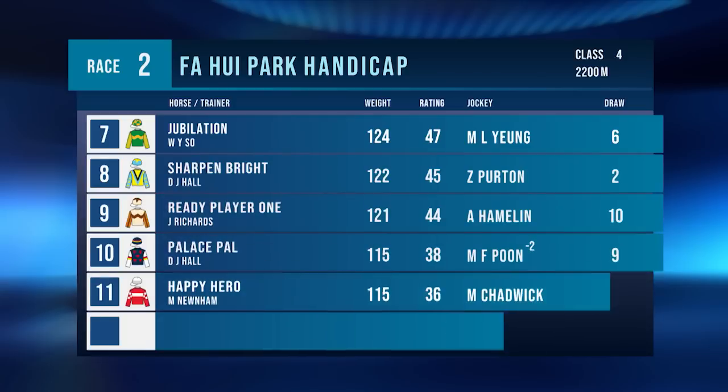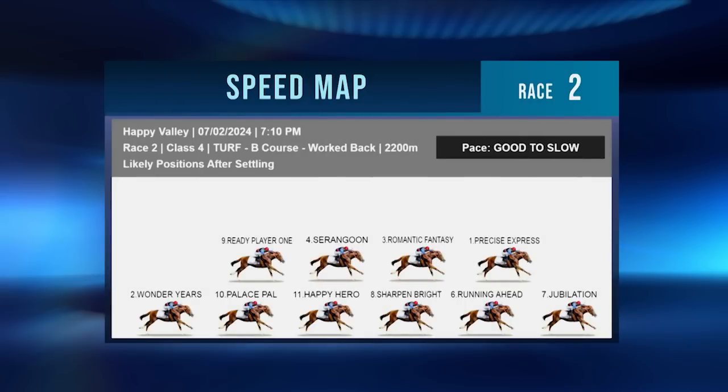Running Ahead goes up to the 2200 metres. Jubilation's placed 2 from 4 course and distance. We've got Ready Player 1 with the pacifiers and cowls off, visor going back on, and Palace Pal on a 7-day backup from running 8th last week behind Golden Ferry. Happy Hero ran 2nd in the same race.